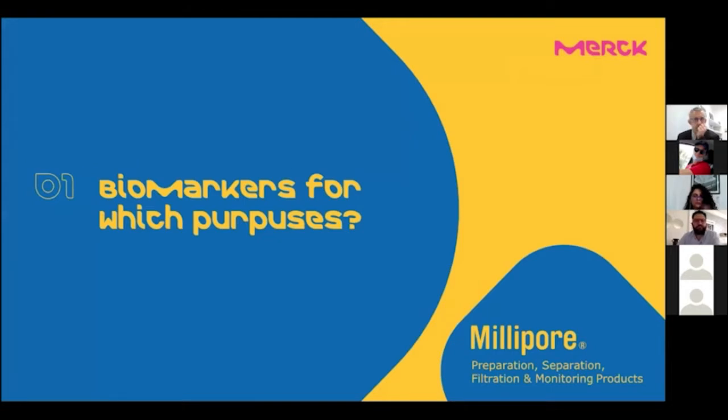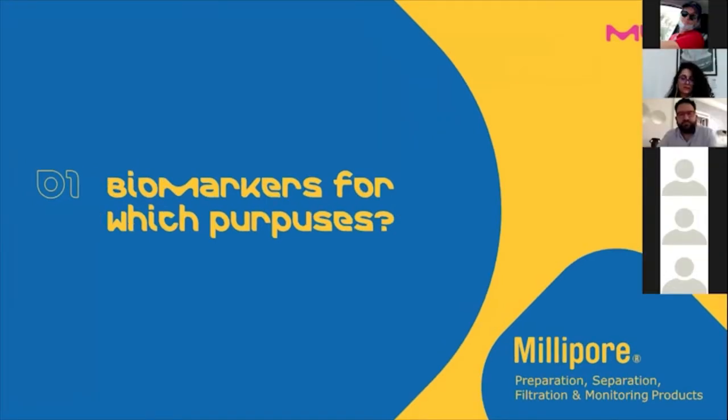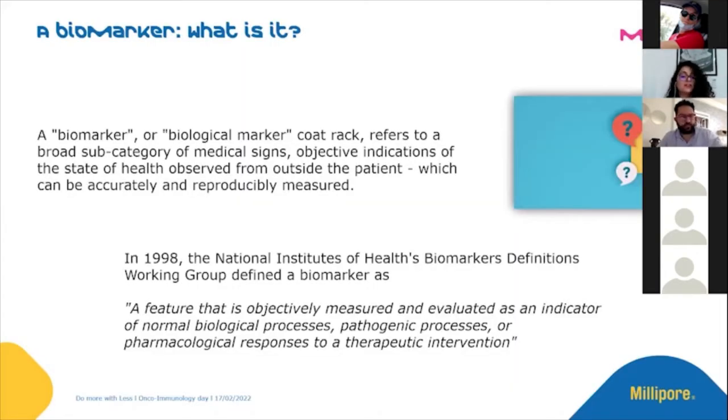So first of all, we'll start with a little bit of background about biomarkers. Since multiplexing is a technology used to study biomarkers, so protein biomarkers, based on a definition built by the National Institutes of Health in 1998, a biomarker is a feature that is objectively measured and evaluated as an indicator of normal biological processes, pathogenic processes, or pharmacological responses to a therapeutic intervention.